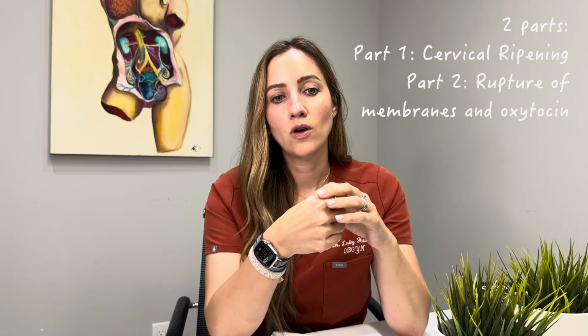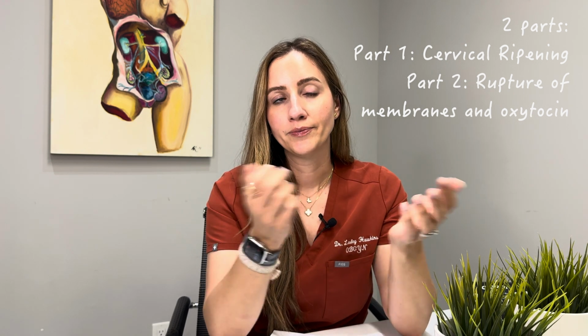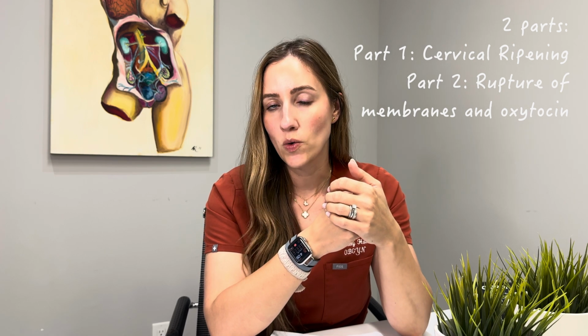So the way I think about an induction is it's in two parts, part one and part two. And the medical word for the first part, part one, is cervical ripening. So it's really getting the cervix, which is the opening to the uterus, ready. And the cervix is the opening that dilates up to 10 centimeters in order to allow for birth. And so the cervix is starting at some starting point. And a patient needs part one when their cervix is not quite ready yet for part two. So part one is usually a patient who has a cervix dilation of about 0 to 2 centimeters, and they need either a medical intervention or a mechanical intervention to open the cervix and get it ready or ripe.